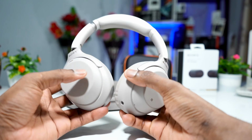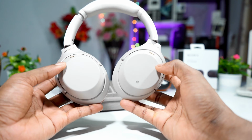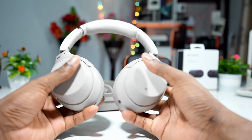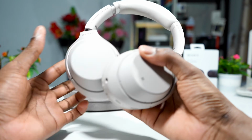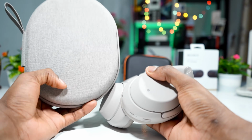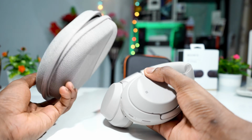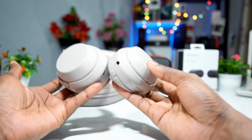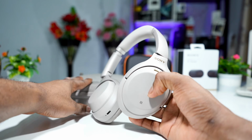And it comes in two colors, black and silver, or I think this is like a beige color or something, but some people call it silver. Yeah, and when you buy this, it comes in this nice carrying pouch, where you can carry it around. It's very nice and portable for carrying this thing around because it's way bigger. So you're gonna need something like this.